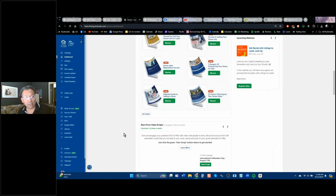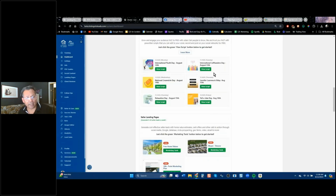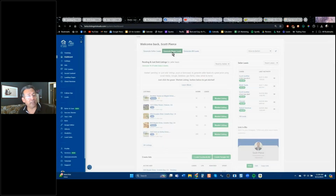And then we're going to have landing pages like home valuation and the marketing plan landing pages and iBuyers. And then we're going to have PDF guides. And these are all the ways to get seller leads. And as I drag you through this navigation bar on the left, I'm showing you where they are. But in the next couple of weeks, all of those tools are going to be sitting right here for you to get sellers. If you want buyers, all the tools will be right here.